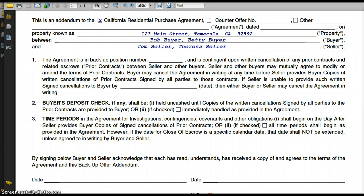And this box right here, a lot of agents are not checking the box because they're leaving everything open until the first agreement is either fulfilled or has been canceled. This box right here, I'm not sold either way on if it should be checked or not. I think it's on a case-by-case basis.